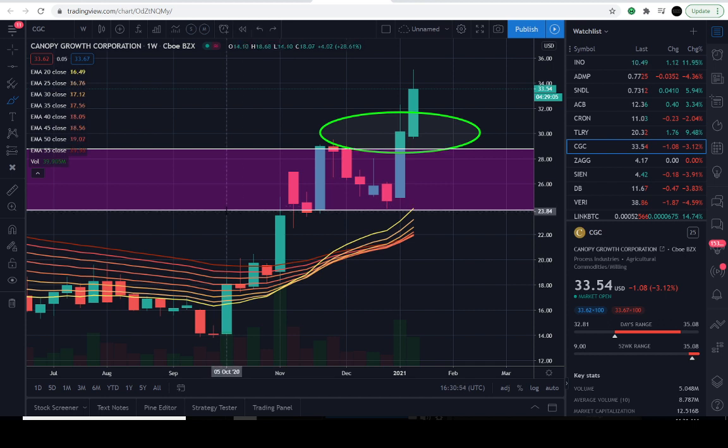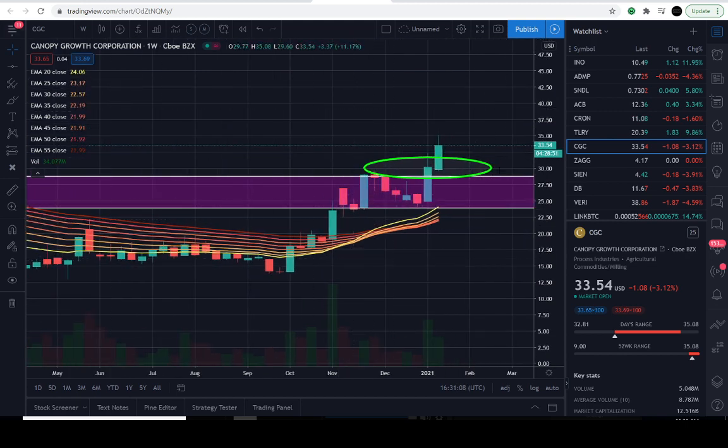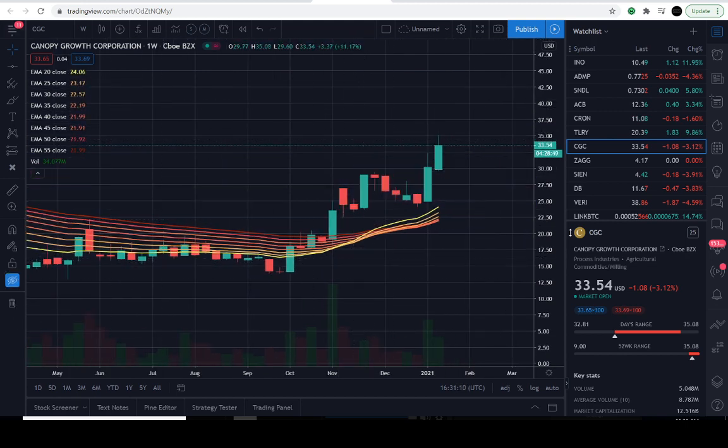For those of you listening in, the power up zone is going to be in between $23.91 all the way up to $28.83. Okay, so that's the power up zone that it needs to stay above. It's going to get real bullish on this CGC here. $40 minimum. Okay. Not financial advice, of course.